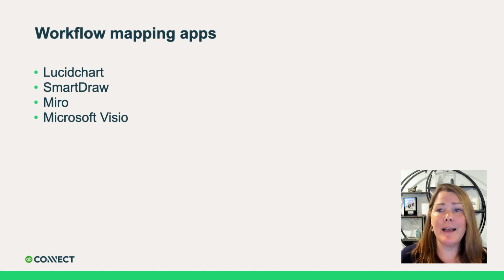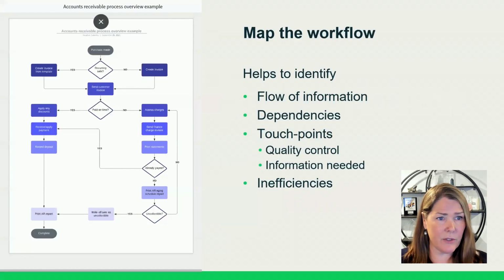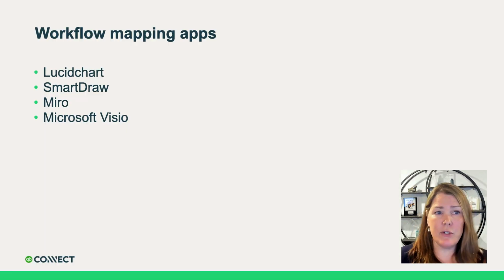But the good news is that all of these have templates that you can start from. So this one that I just showed you on the previous slide right here, this accounts receivable mapping one, this is a Lucidchart template. It's already created by another user. And this is a fantastic place for me to start because I can start with this template and then add in any of the things that might be different for my particular workflow. So all of them have the ability to use a template. So take a look at any of those. They're pretty awesome. I love using them.